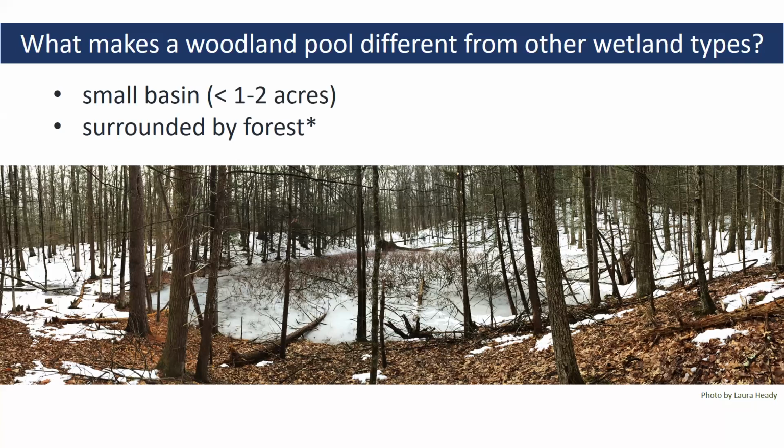So it's kind of like a little watershed in that it captures the stormwater, the snowmelt, the rainfall that falls into that surrounding little watershed and drains down into the pool. And sometimes they're also filled by a rising water table from groundwater. They're surrounded by forest. And again, I like that term woodland pool because I'm referring to a type of vernal pool that's in the forest.